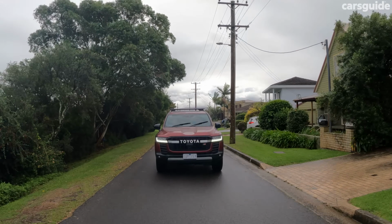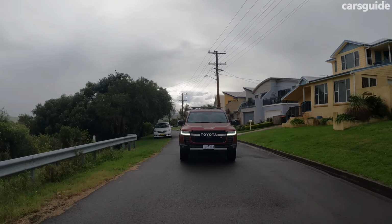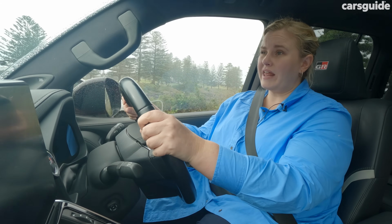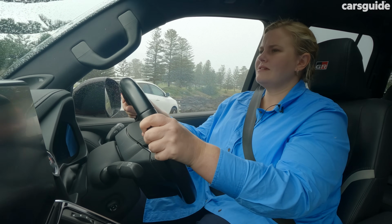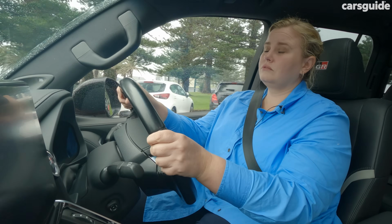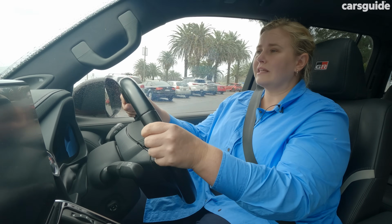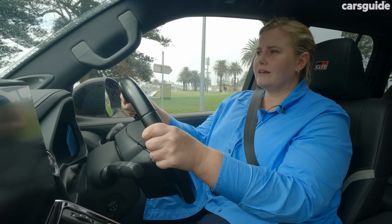Like I said, I really like the handling of this, but mostly because it just feels so solidly grounded. No matter what I really threw at it, and I've thrown a lot at it this week, it handles winding roads really well. There's not a lot of roll, actually less so than a Prado, and it's just very solidly placed on the road. I was very confident in it.